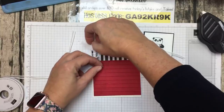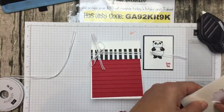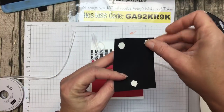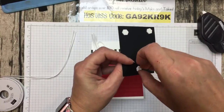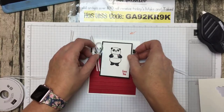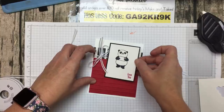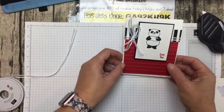And then, last but not least, we're gonna put our little panda on with some dimensionals. I'm gonna put one at the top and two at the bottom. Oh, there's Anne Marie. Yep, Anne Marie, I got that idea from you. All right, let's see. I think I'm gonna pull this down just a little bit. Right there. And there you have it.